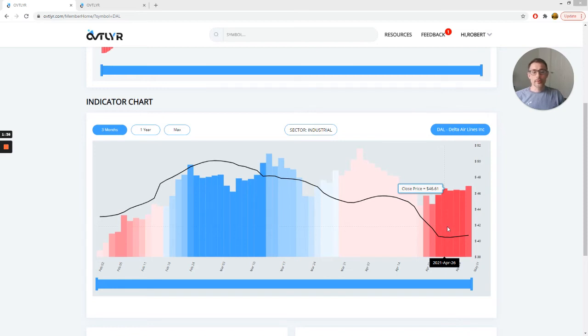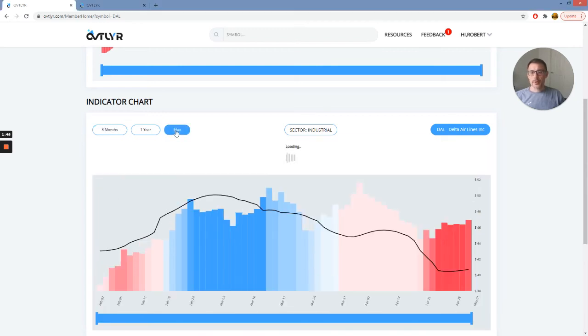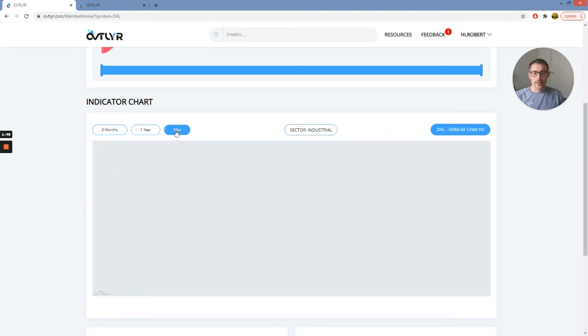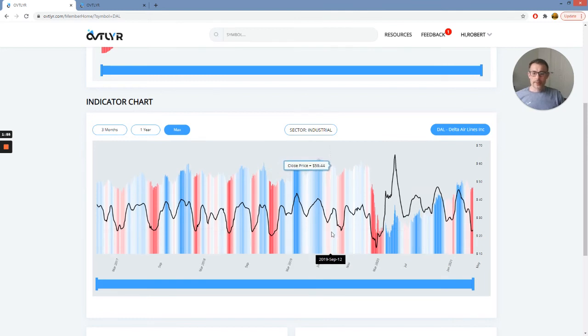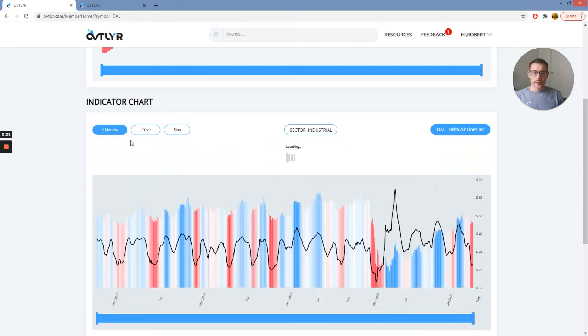What I also like to get an idea about is the relative level of the oscillator to its historical range. To do that, I'm going to click on this max button here so that we can look at where the oscillator is relative to that range. You can see that we're pretty close to the bottom of the historical range of the oscillator, with the exception of the extremely volatile period last March, which we see in almost all of our names having an extreme move with the oscillator. So that's another box for me to check off, that we're near that bottom. I like that, so I think that's good.